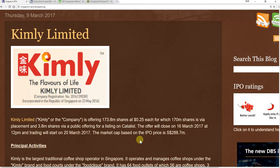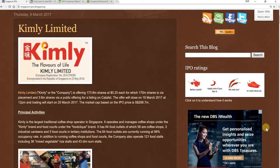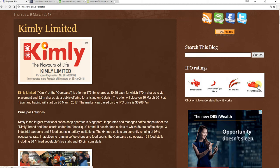Okay, 3 chili ratings in this case means this IPO is very hot. So I think it's very difficult to get it at the ATM ballot, but you guys can try the ATM to bid for it. Hopefully you get it, but I've more or less given up hope trying the ATM, because shares in this case are very difficult to obtain, even 1,000 shares. So if you do have 1,000 shares, well, congrats to you.